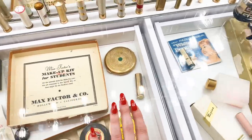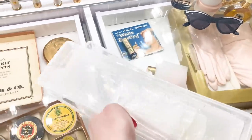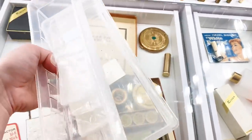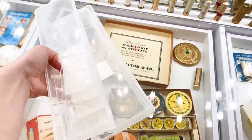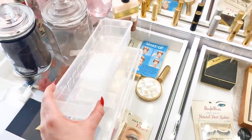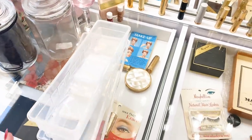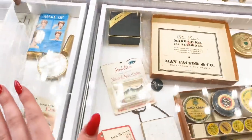Here's a little eyeshadow and lipsticks. So I'm going to have to move some of this because this is something else. I just got these from Amazon and they're little dividers for my makeup. So in my drawers, I have just my regular, modern makeup. I can put some sections in, things like that, so I don't lose my makeup.